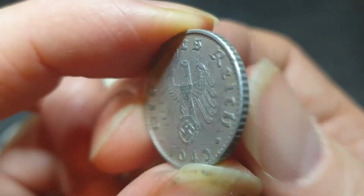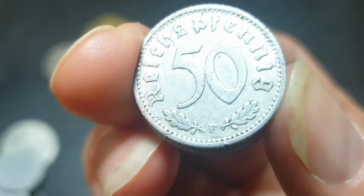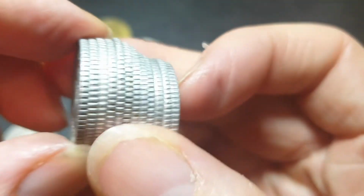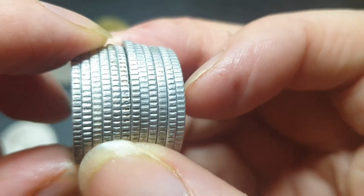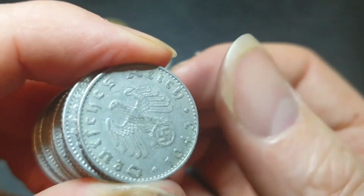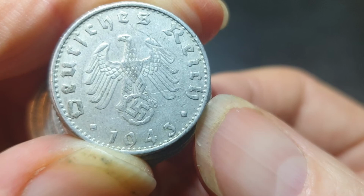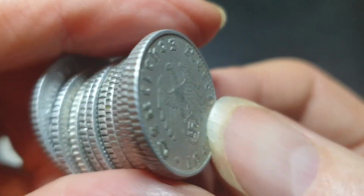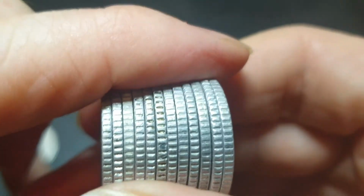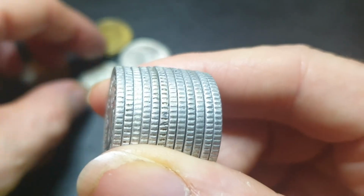So that's it. These are actually quite nice. I actually like these coins. I don't like what they represent, but you know, they're actually just coins to me, representing a time in Germany's past when they actually got rid of all their silver from circulation, went on to war footing, so they actually issued base metal coins.